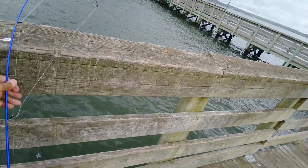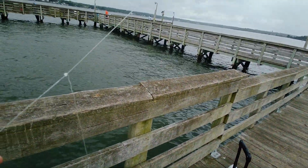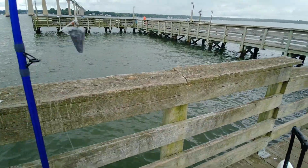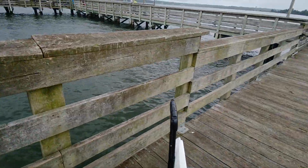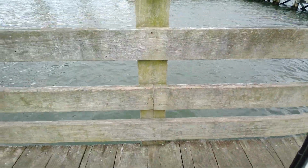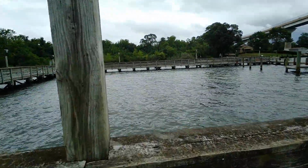Okay, so today I'm using a fishing rod as always. I always use a 50-pound test line, and just a weight and a regular hook. So let me hurry up and get my bait out.